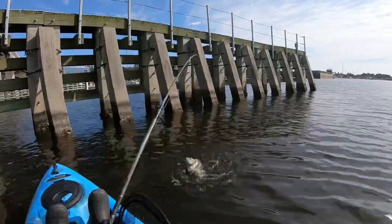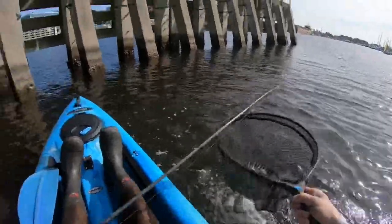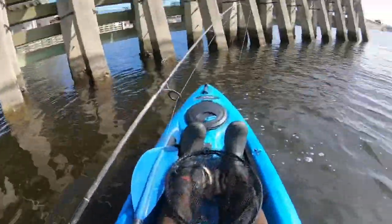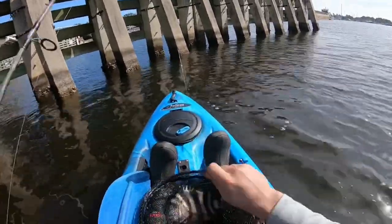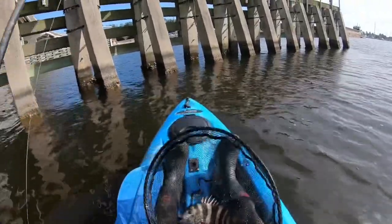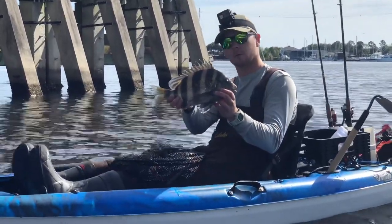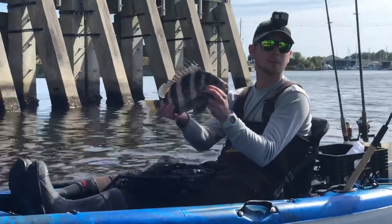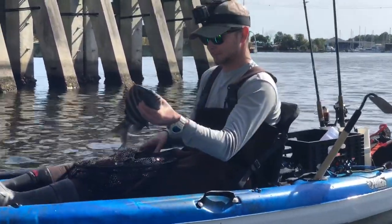All right, y'all, we have another sheep's head on. Throw him in the net real quick. This fish right here has been giving me the work for probably the last 20 minutes. I feel like it's been the same one down there just munching all my crabs. One after another, after another. And I finally got a hook in him. Alrighty, y'all, we have another beautiful Pensacola, Florida sheep's head. This guy probably ate about 10 of my crabs, and I finally got a hook in him. So he's gonna get to go in the cooler for that.